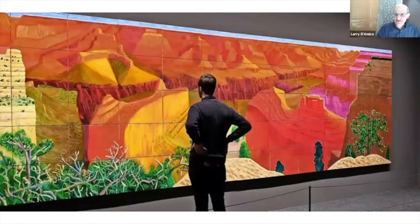Okay, and this is a different version. Actually, I don't know how many different versions he's done, but I've seen at least 4 or 5 different versions. And so basically this gives you some idea of the scale of the piece with the person standing in front of it.